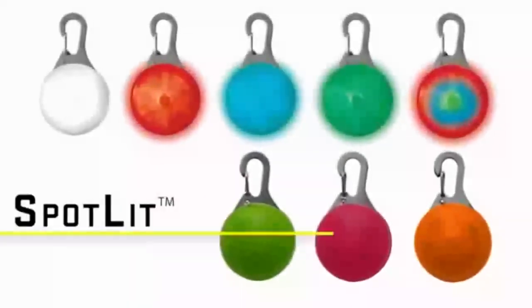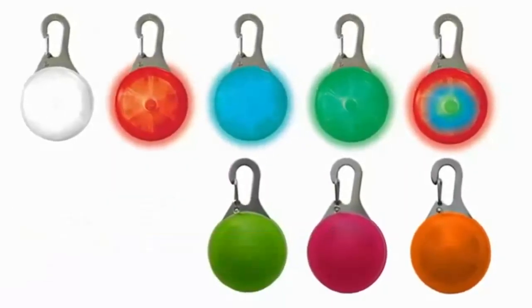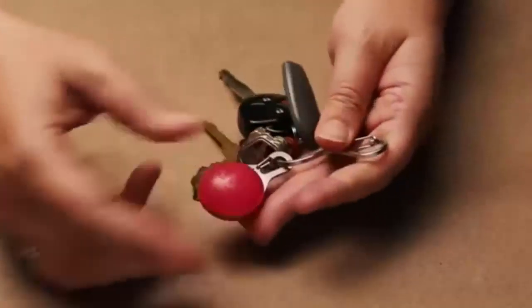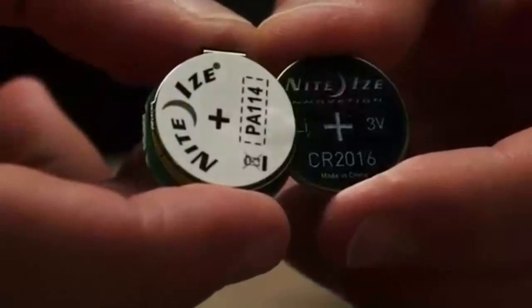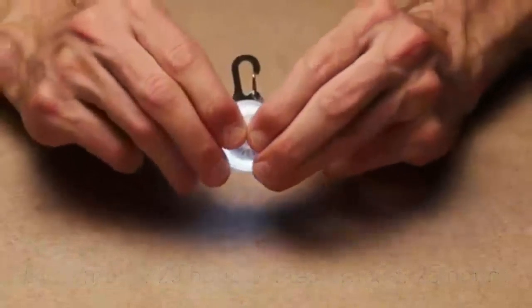The weather-resistant, long-life Night Eyes Spotlit LED Carabiner Light comes in a variety of colors and acts as a mini beacon that securely attaches quickly to key rings, jacket zippers, backpacks, and dog collars. Just about anything for instant nighttime illumination. The Spotlit comes with replaceable batteries and has two simple modes of operation with an easy-to-use push-button switch.